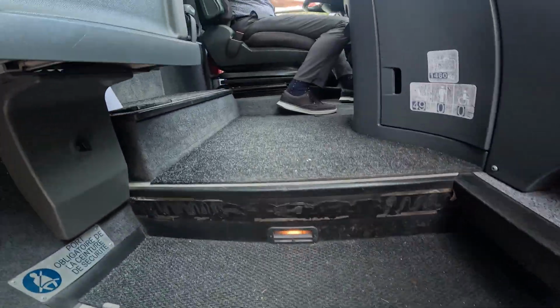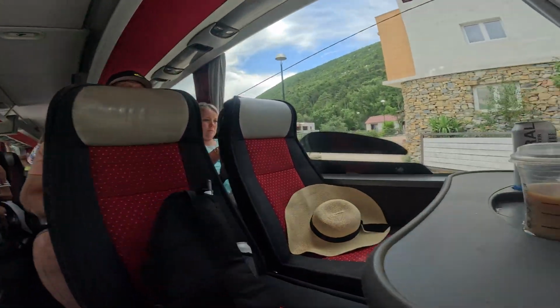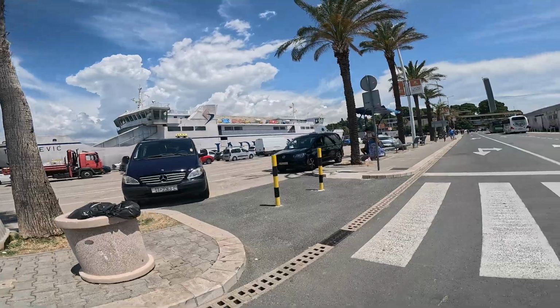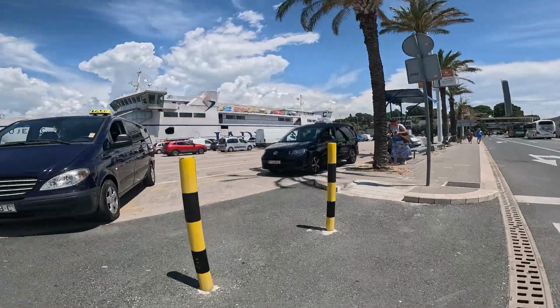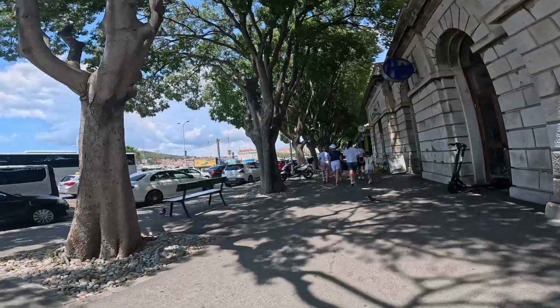So with our hearts and bellies full, we all headed back into the bus to journey down the mountain back to Split, Croatia. After arriving back in Split, we set off on foot to explore this vibrant city. Along our journey, we stumbled upon some really fantastic discoveries.